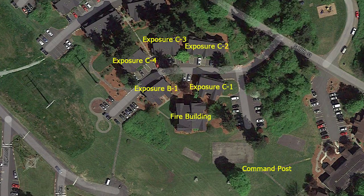So just so you have a little perspective, to give you a layout, we had the main fire building, which was 12 units, fully involved when we got there. Then we had the C1 exposure, C2 exposure, and B1 exposure. That's how we named them at the command post. The C1 exposure, which is 4 units, was well involved. We ended up having 20 units involved in the fire.